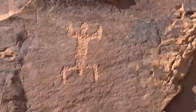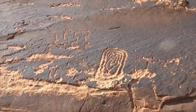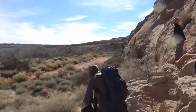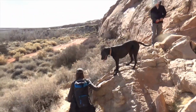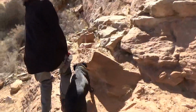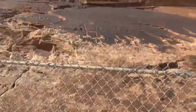And a really nice anthropomorph. This is one of fascinating to me because it looks like a spiral, but it's not. Looks like a maze. What's going on there? Right by the highway. Oh yeah. Oh man.